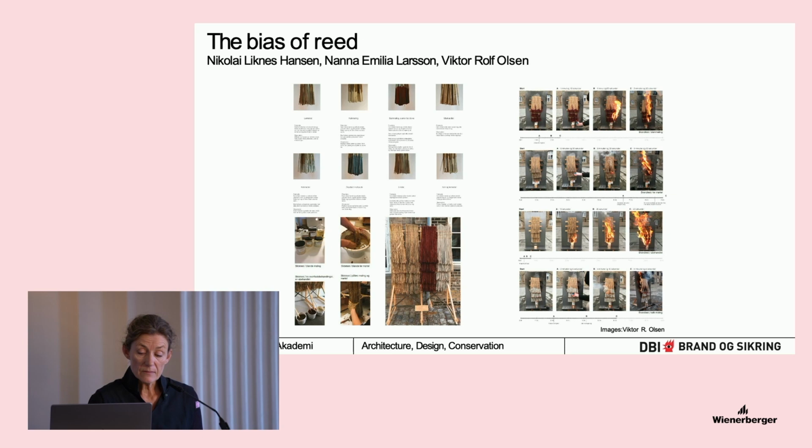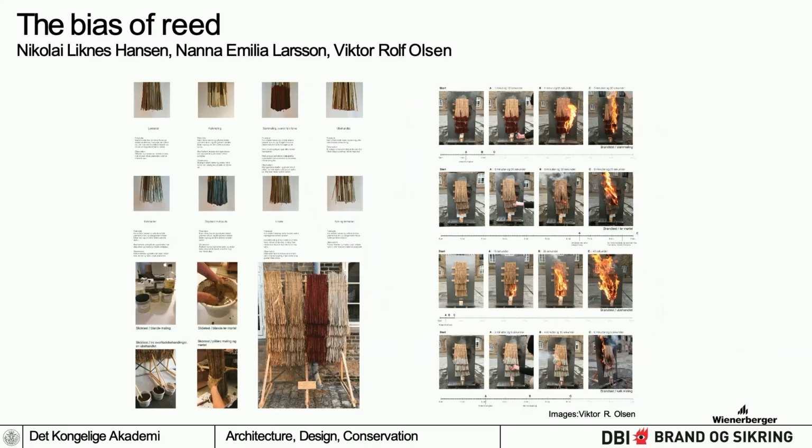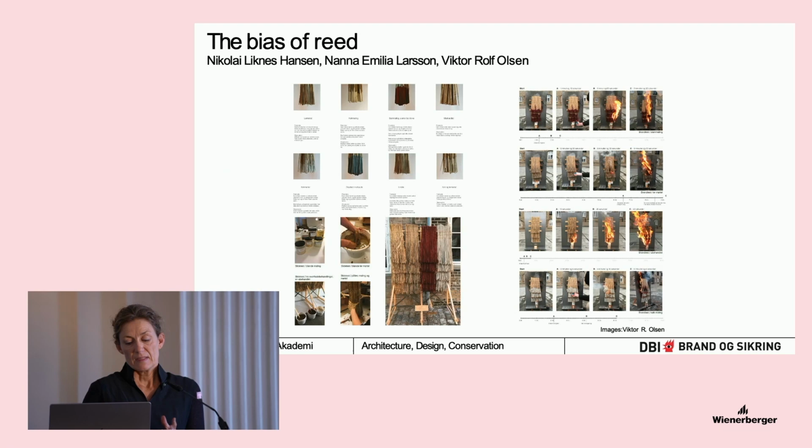But what they also did was test how they could treat the reed so that it shouldn't burn quickly, or to see how it would burn in different situations. So they treated it with lime, with faluröd, which is a Swedish paint that is mineral based, and with clay, and without any treatment. It may be difficult to see here, but they tested it by simple means, right outside our window, actually. So we could follow it. The fire brigade didn't come, but it was very exciting.